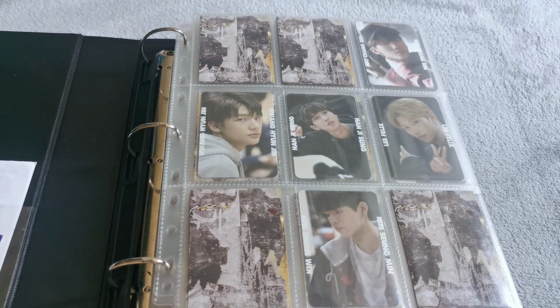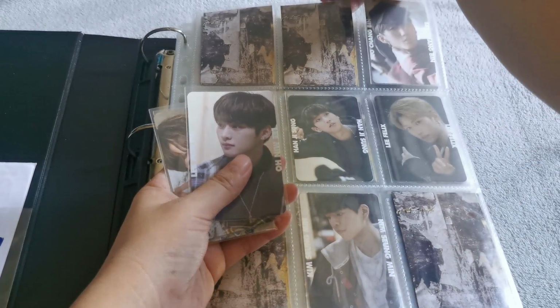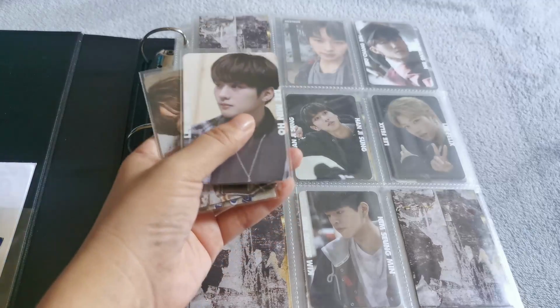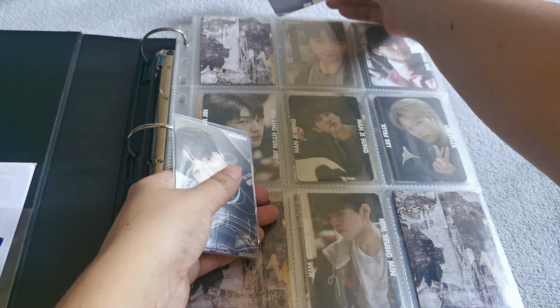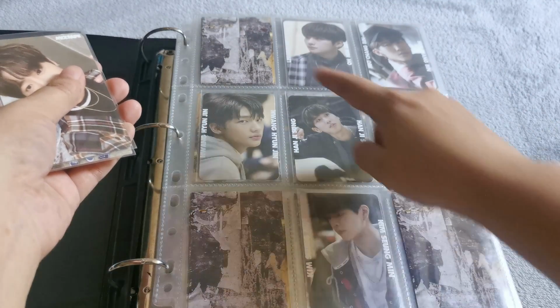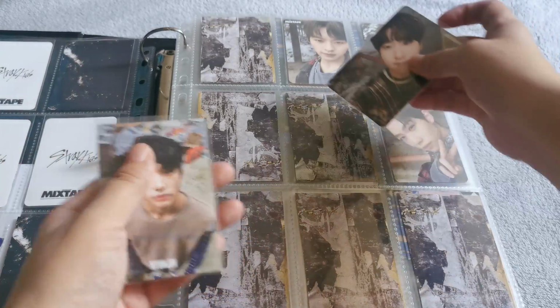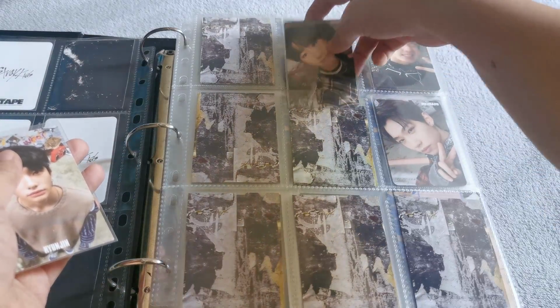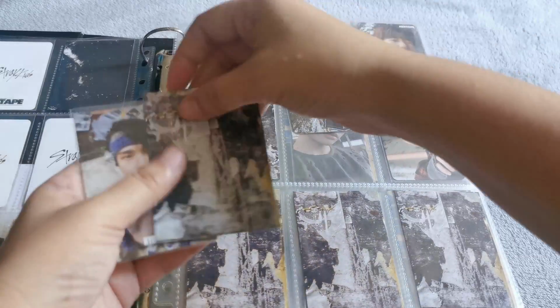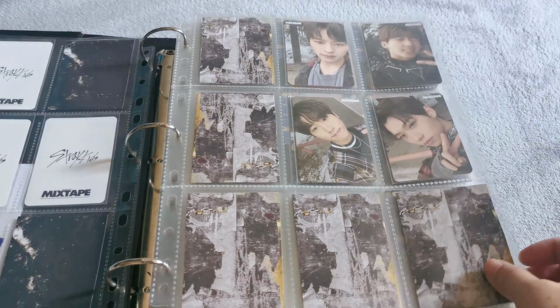Okay, so we don't really have a lot on the earlier releases, but I do have this for Mixtape. I'm having a hard time looking for Jongin or Ayan and then Chan. This one is a little bit tricky to collect, actually. But I do have Han, but it's really hard to find. This set or this portion is really hard to find for the Mixtape.